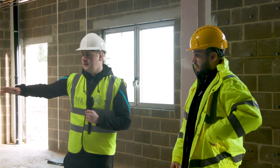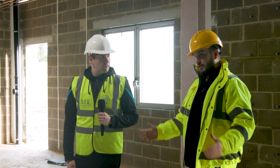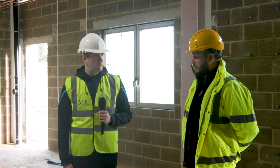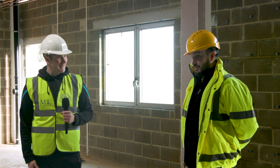And you can see it at the moment, but there'll be a wall separating the two, won't there? Yes, so there will be a wall, so they won't see directly through into there. But even this space, which gives them direction as they come into the building, naturally out onto the pitches, is something I think the players are really excited about. This is one of the most important rooms for the football club.